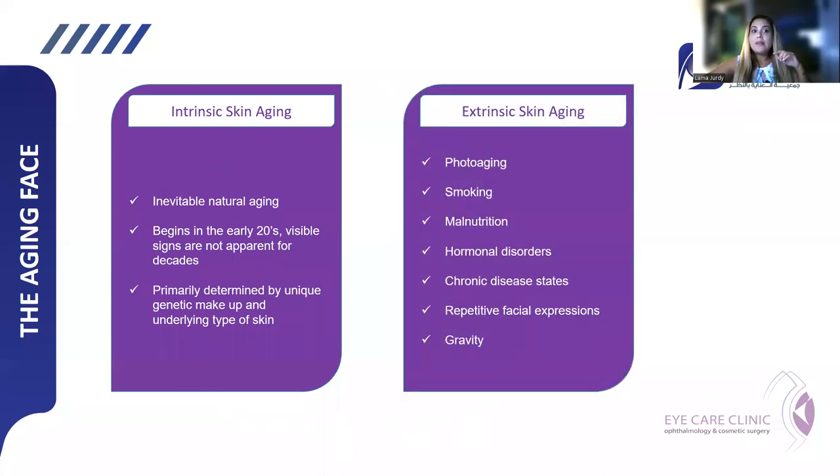So we'll talk a little bit more about the aging face, and we will address two parts: intrinsic skin aging and extrinsic skin aging. Intrinsic skin aging is inevitable. We will all age, we're all gonna get older, we're all gonna see changes. Those changes are gonna start, as I said, in our 20s, but we see them way, way after that. And the genetic makeup of the person will affect this. So you have to keep that in mind when talking to patients.